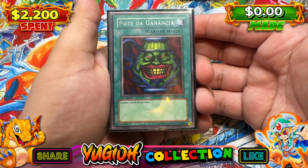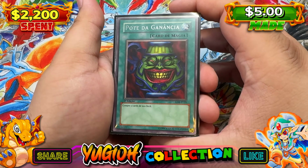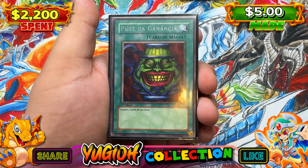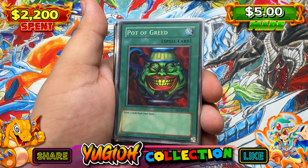All right, first off, we got Pot of Greed. Obviously, this seems to be either a Spanish or, I think, a Portuguese version. First edition from LOB, Portuguese version. That's awesome. Not sure if it's worth anything. And by the way, guys, if I sound a little bit sick, it's because I am. But I'm gonna power through this awesome collection.